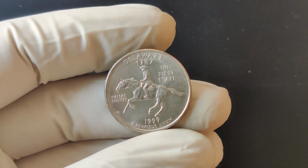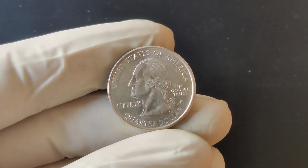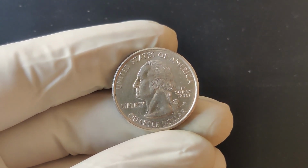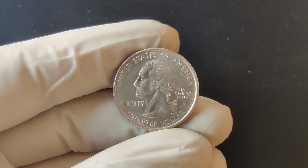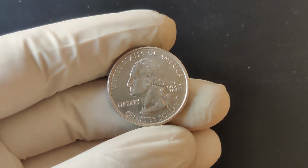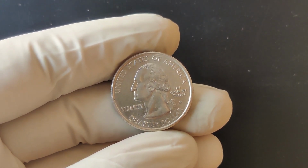Make sure the coin has a P mint mark, indicating it was minted in Philadelphia. Examine the coin closely for any signs of misstrikes, double dies, or unusual engravings. An error coin can be worth exponentially more. The better the condition, the higher the value. Coins that have been well preserved or have not been circulated can command impressive prices.